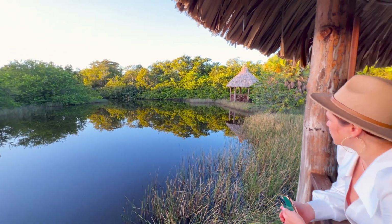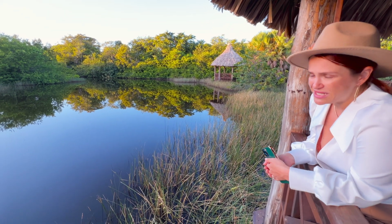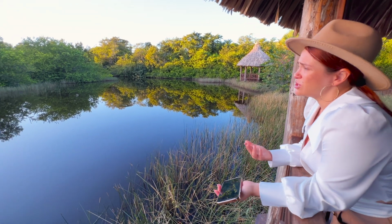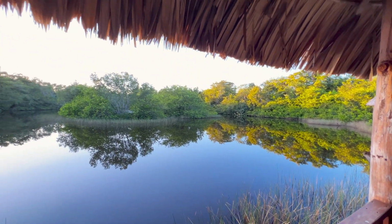And here is a perfect place to just sit down, relax, hear all the bird sounds, watch the sunset, which is about now, and maybe have a cocktail here.